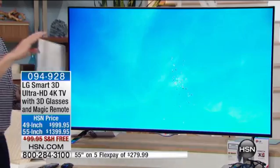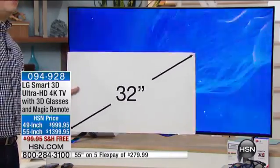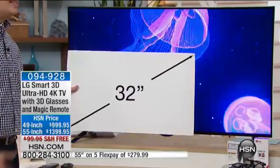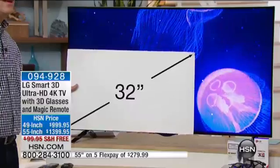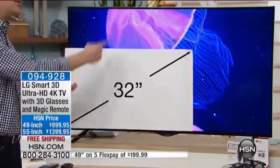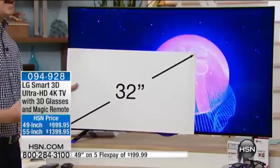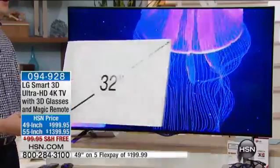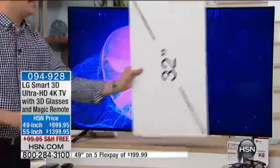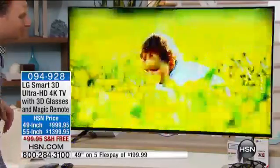When you get to bigger TVs like this, I'm just going to give you a quick comparison. One of the most popular screen sizes out there, Shannon, is the 32-inch. Now, if you have a 32-inch right now, huge difference. And you're stepping up to the 49, this isn't even the larger one. When you step up to the 55, it just makes it that much bigger. But to go from the 32 to 49, sure, you're adding 17 inches, but you're actually adding 130% more viewing area. Wow. So it's like you have 3 32-inch TVs stacked side by side. That's how amazing this thing is.